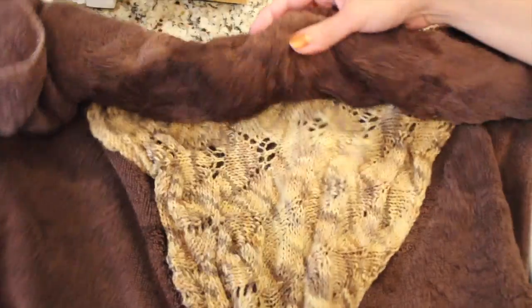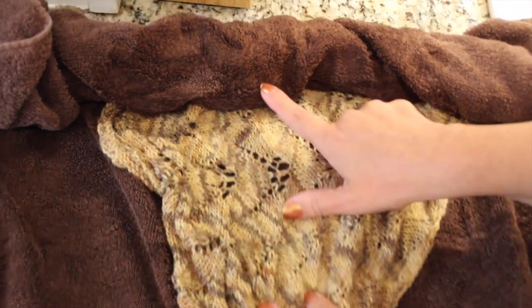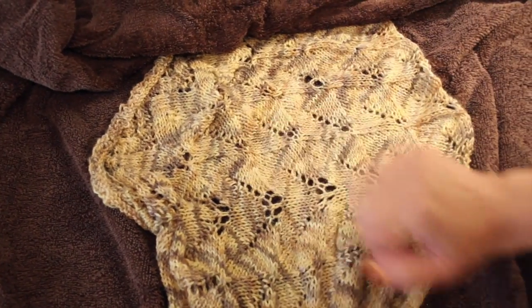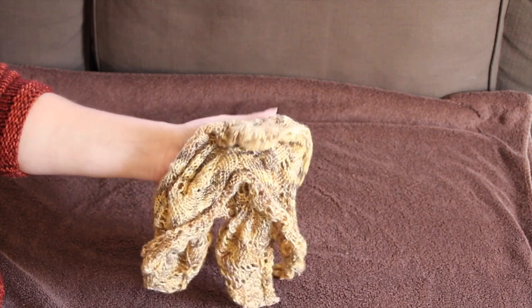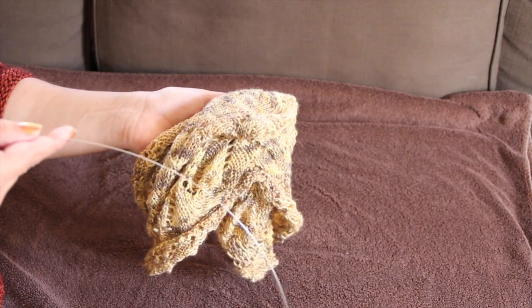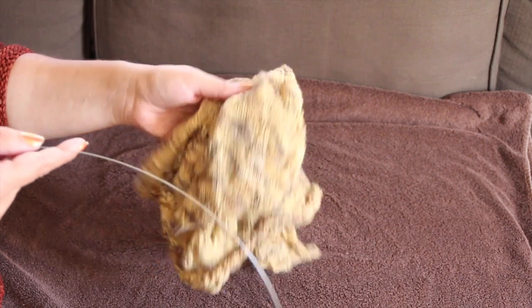And your garment will still be damp to the touch. But if you see, my towel here is very, very wet. So the water is now in the towel instead of in the garment. So now the garment is just a little bit damp, and we're ready to pin it out. I'm going to use my blocking wires, so I'll show you how I thread that through.